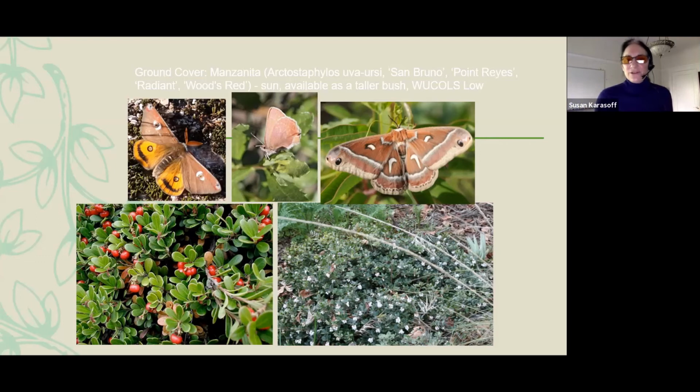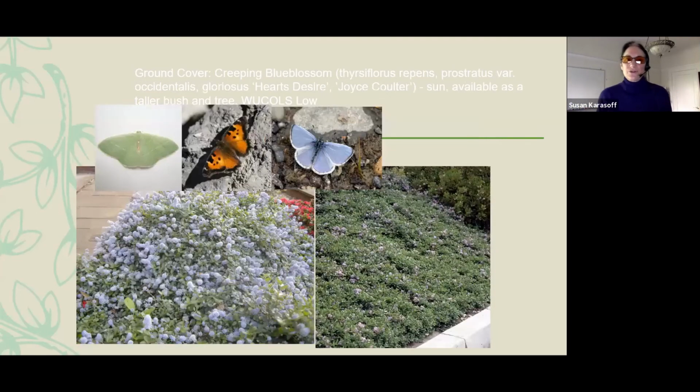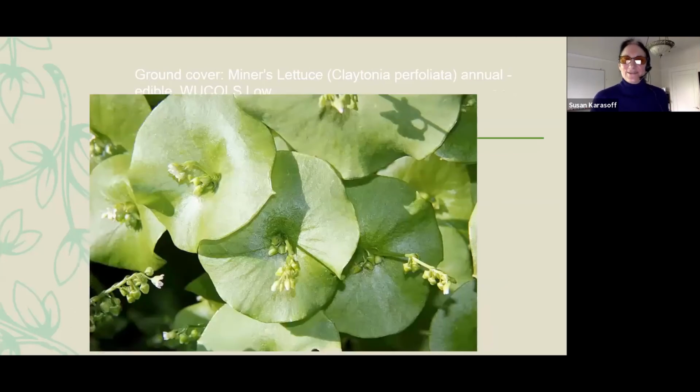Next, please. So California lilac, ceanothus, are available as ground covers, as tree forms, in addition to hedges, and they've just got those gorgeous flowers. It's such a fantastic plant. It does like full sun, and it's a butterfly larval plant for 80 species, including the California tortoiseshell and the gray hairstreak and the pale tiger swallowtail.